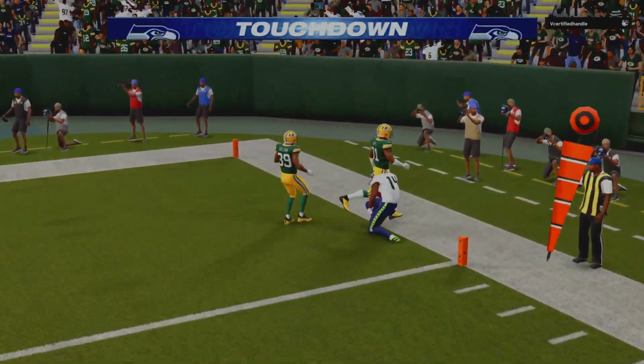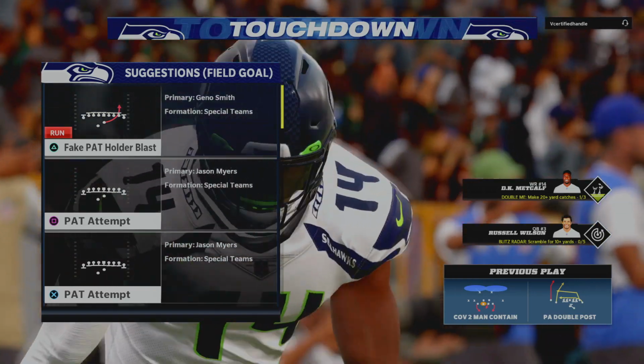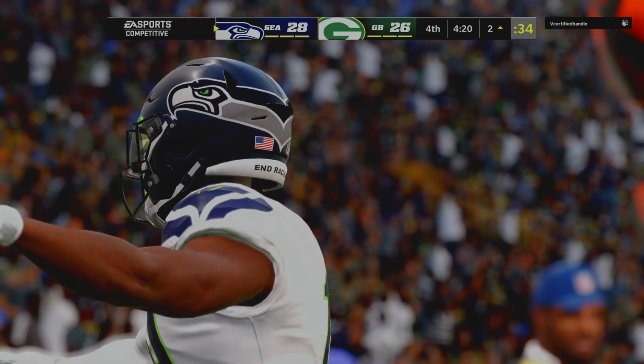He'll buy some time right. And this will be caught by Metcalf for a Seahawk touchdown. Russell Wilson now with 4 touchdown passes on the afternoon. And the Seahawks are going to retake the lead.